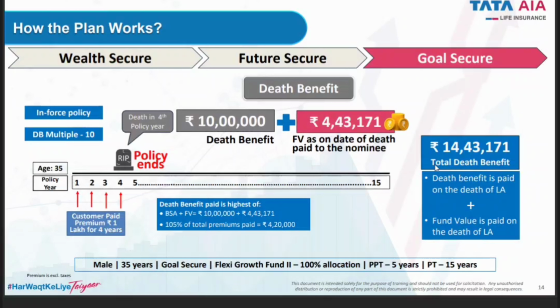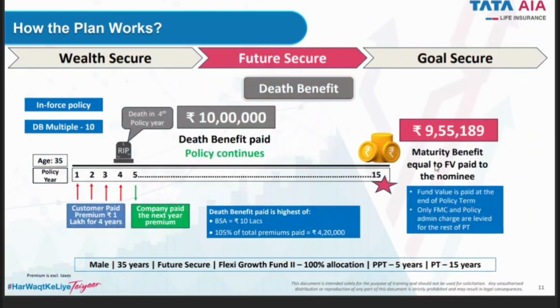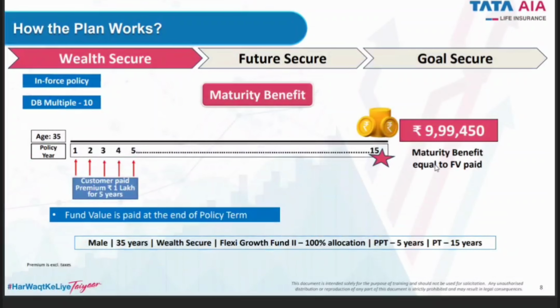Clear? Any questions on Wealth Secure, Future Secure or Goal Secure? Please feel free. Any questions on this? Please feel free.